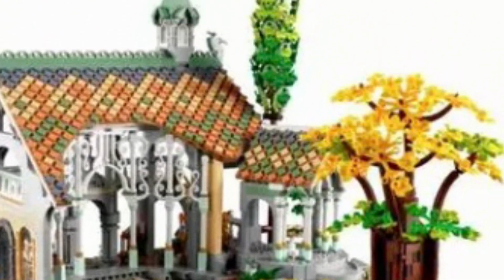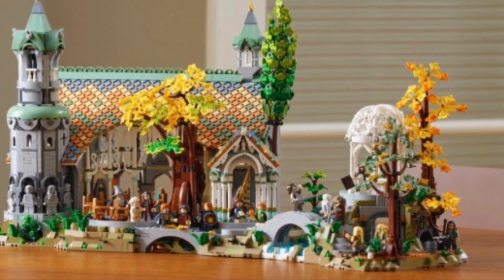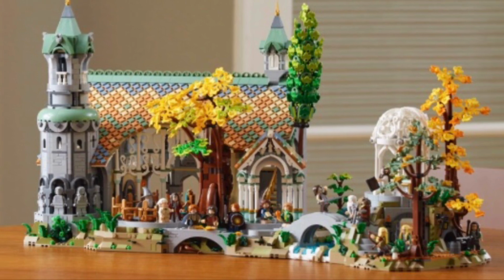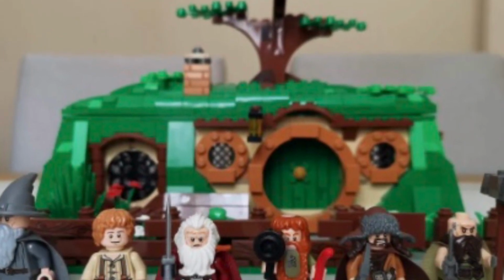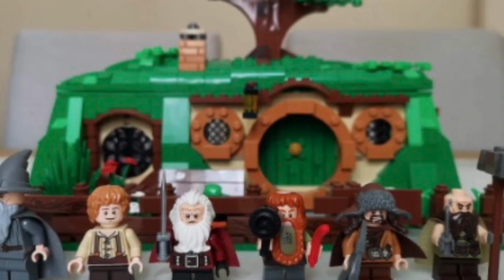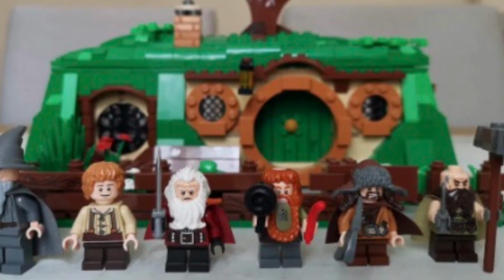By the looks of it, this may end up being the best Middle-earth set to date. The only one that rivals it, in my opinion, is the Bag End set based off of The Hobbit, which remains my personal favorite LEGO set of all time.